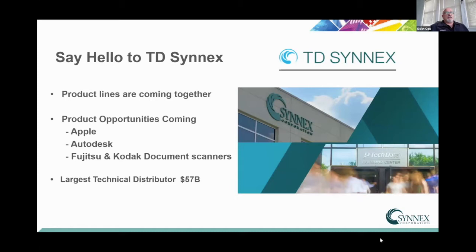The important thing is that if we have something that you want that Synnex didn't have, that Tech Data does, that we get that to you and we make it as painless for you as possible. Just because that's part of the equation. So there's some product opportunities coming when we get this a little bit more streamlined.